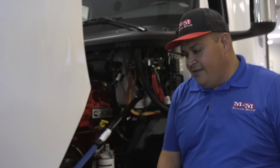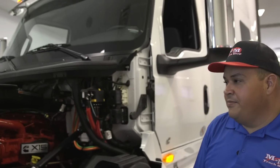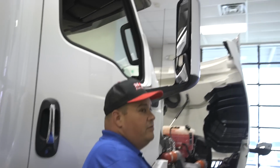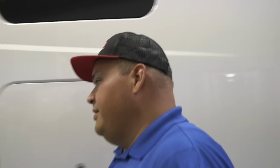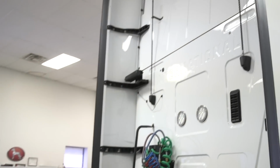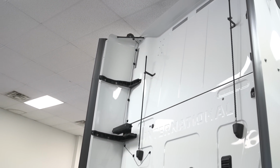I really miss the tilting bumper that was on the ProStar before. The LT has these really neat pedestal mirrors. They're standard and power, and they also have a turn signal, but they're missing the CB antenna. The CB antenna has been relocated to the back of the cab, strategically placed behind the cab. They're a little bit higher, so you get better reception.